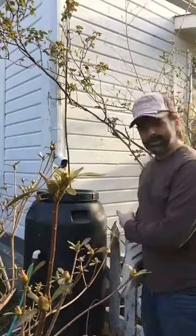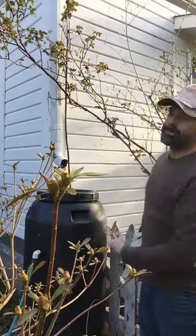Kimber, could you grab my notes off the printer? Sure. That's okay. And we're starting right here by the rain barrel, coming right off of our roof.